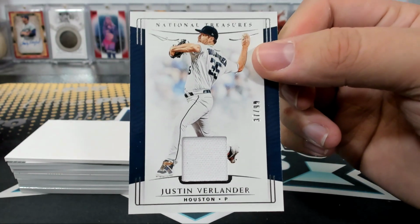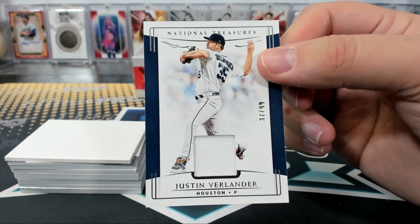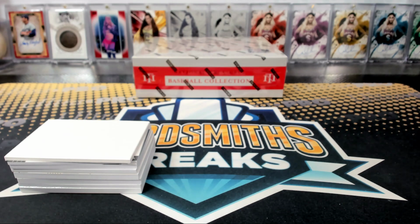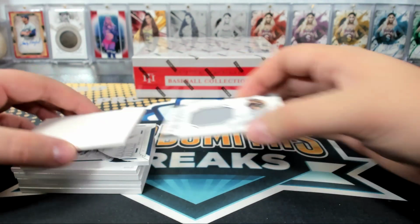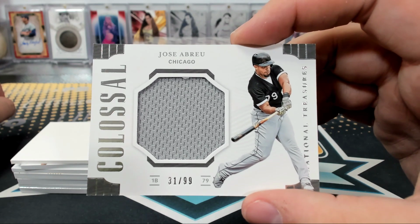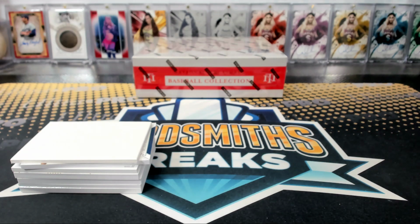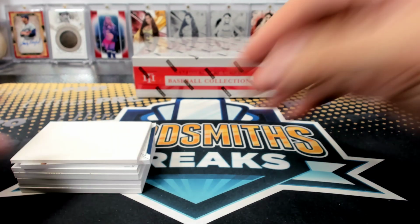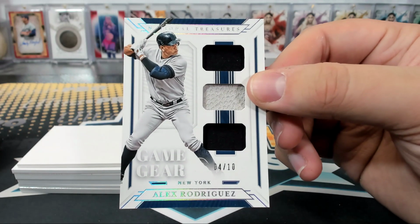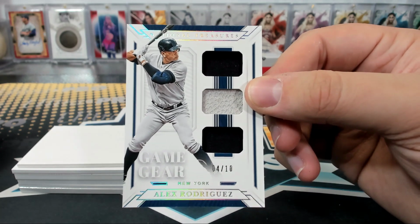Verlander to 99 for Houston. Pitching today, Pineapple Curry. Abreu to 99. Colossal Relic. Jared MN. A-Rod to 10. Game Gear. Diamante, your Yankees.